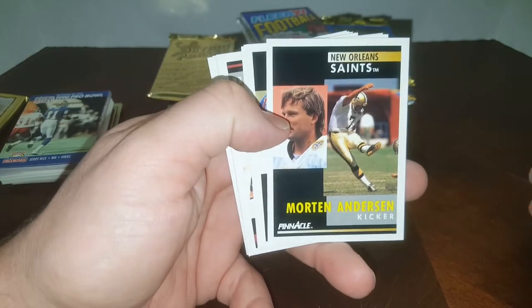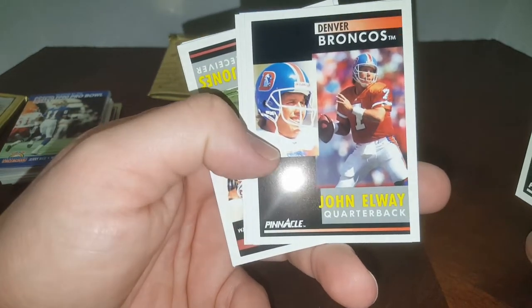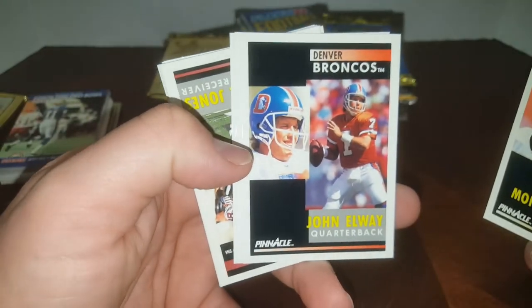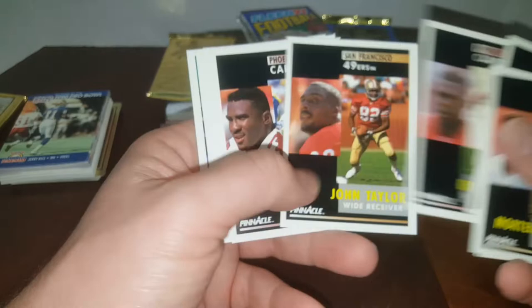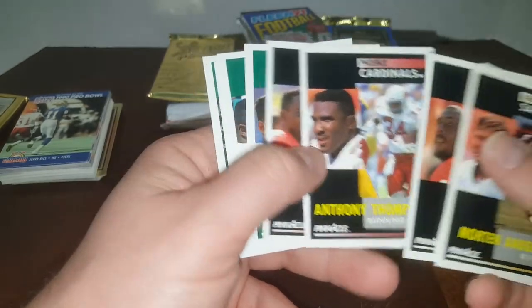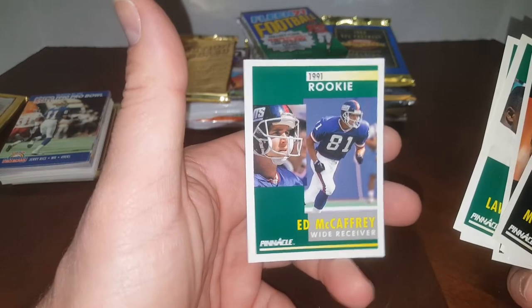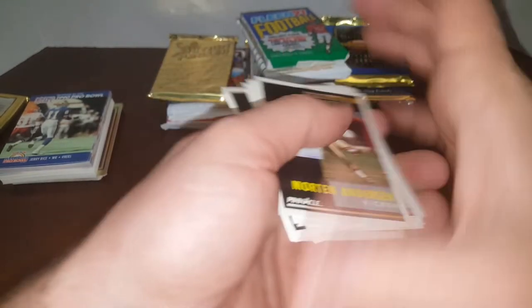Okay, 91 Pinnacle. Morton Anderson, great kicker, long time kicker. Hey, nice John Elway. These cards have beautiful gloss still on them. I mean, they're really nice. Nice John Elway. Warren Moon, Hall of Famer. Ernie Jones, John Taylor, he's a great player. Albert Lewis again. I think that's the second Albert Lewis we got. Hey, Ed McCaffrey rookie. That's a good one. Christian McCaffrey's dad. That's pretty cool.